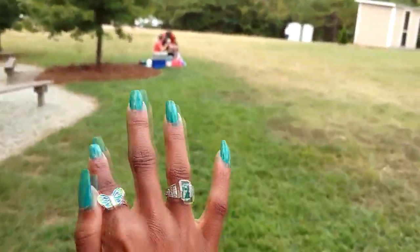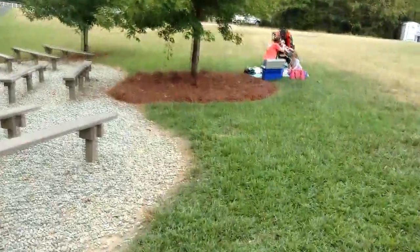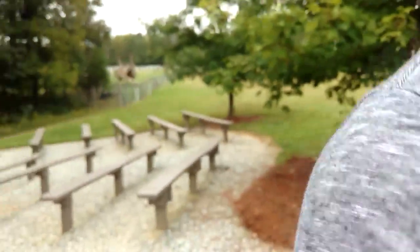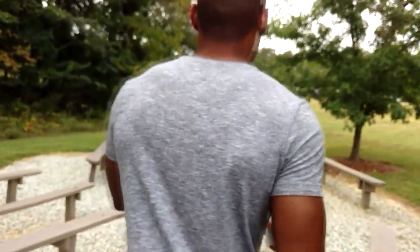Butterfly ring just because it was $2 and it matches my nails. So we got some goat food. Tastes good. I'm gonna go feed the billy goats. I'm not tight anymore.